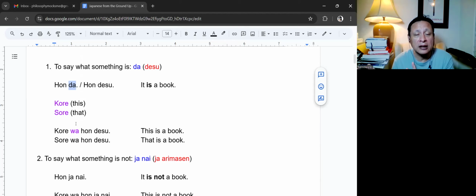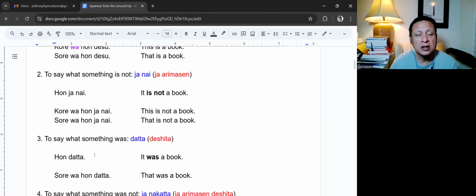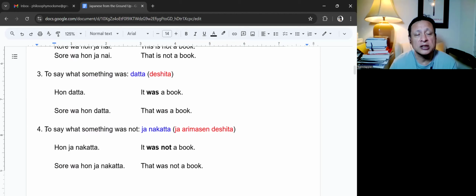Is the future the past? No. So it's part of the non-past. Is the present the past? No. So it's part of the non-past, right? So in Japanese, it's better to think of the tenses as being divided into non-past, which includes the present and the future, and the past, which includes the past, and then other forms. But okay, that's the main division. So now let's go into how to say what something was in the past.